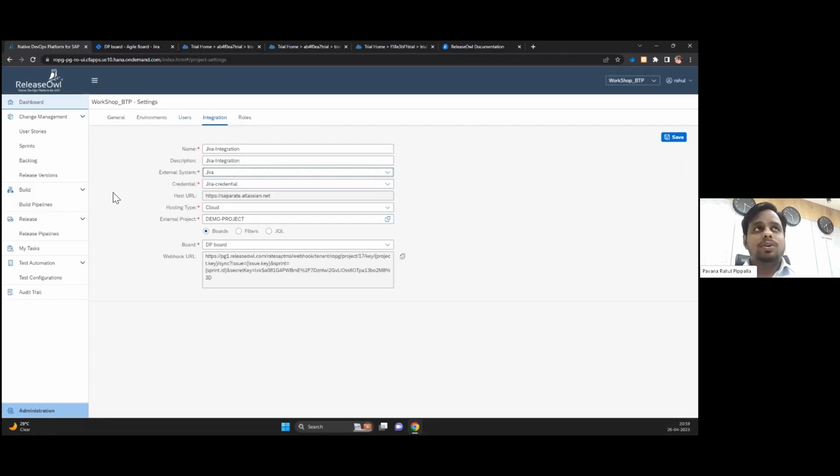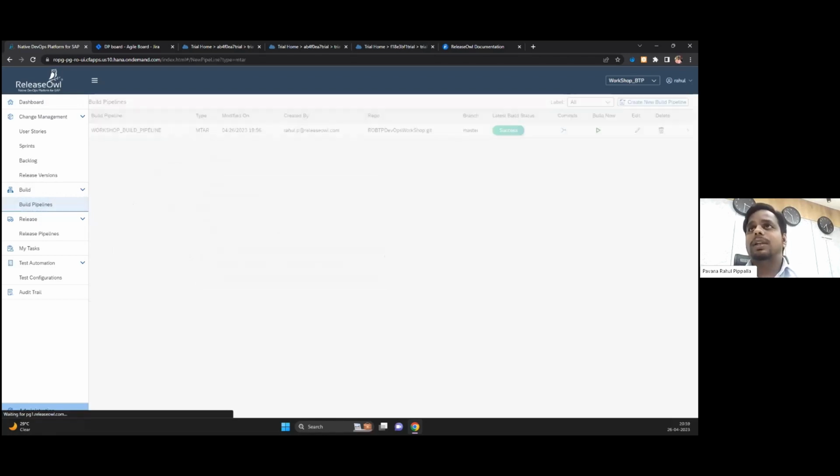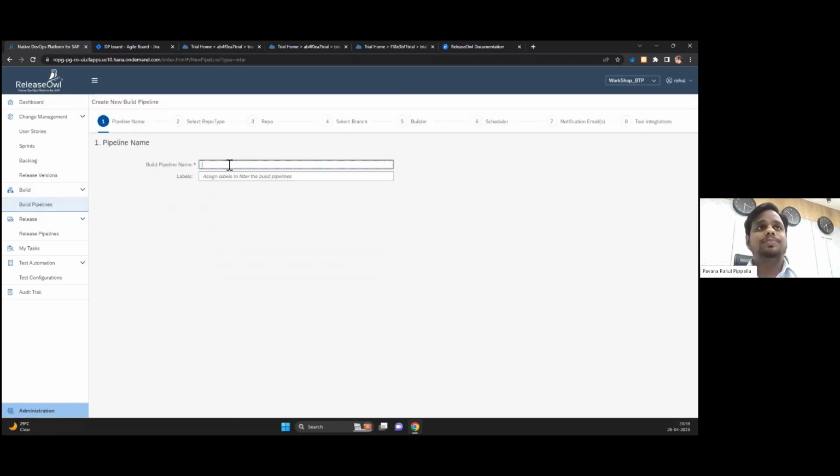So let's go ahead and see how we can create a build on the changes that you make and commit to the Git repository. We'll check out that change and create a build on top of that change, and then use the release pipeline to deploy our change. Let's quickly go under the build section, where we'll be creating a build pipeline for your individual projects. So let's quickly create a build pipeline.